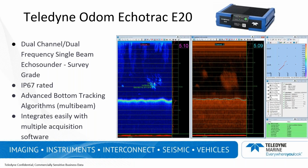Jonathan, not to put you on the spot here, but maybe on the last slide, you can talk real quickly about the Trimble marine construction single beam platform. Sure. And we'll have a conversation there. Thank you.